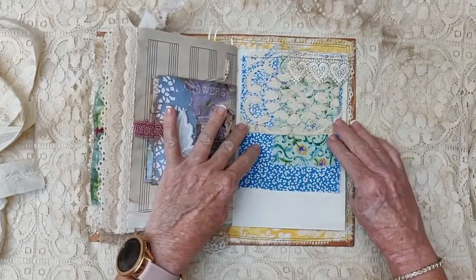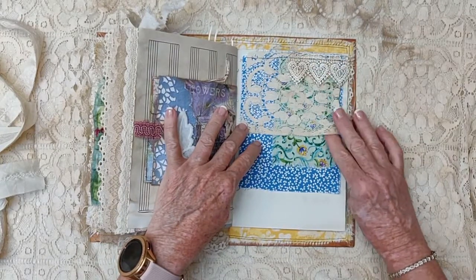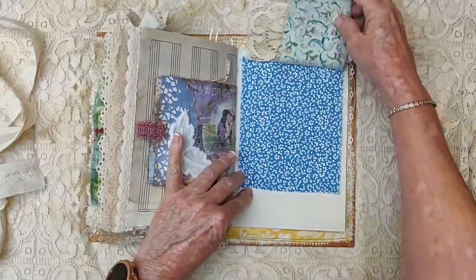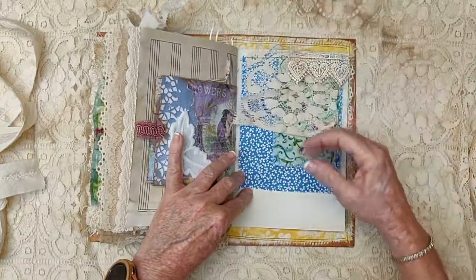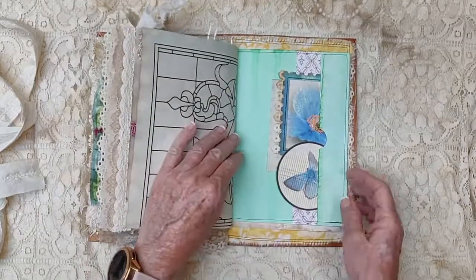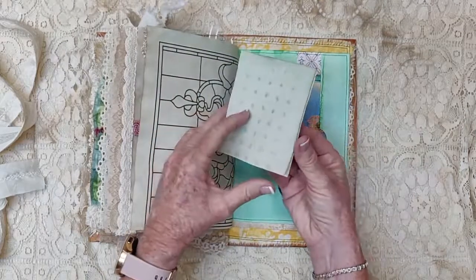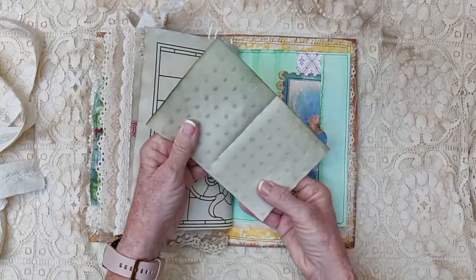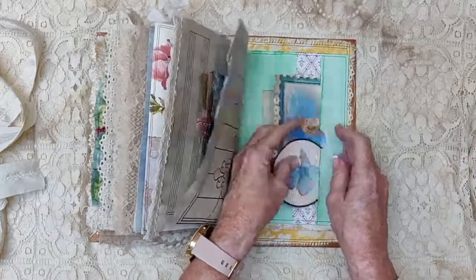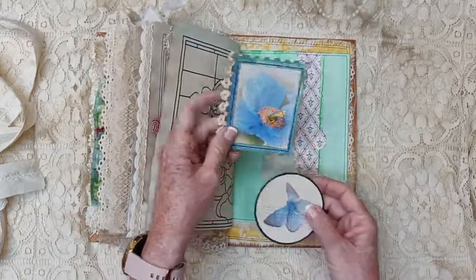We have a fabric flip with some heart trim lace and some pretty floral fabric. A little side tuck pocket. There's paper for journaling. Some wallpaper that's been sewn on.